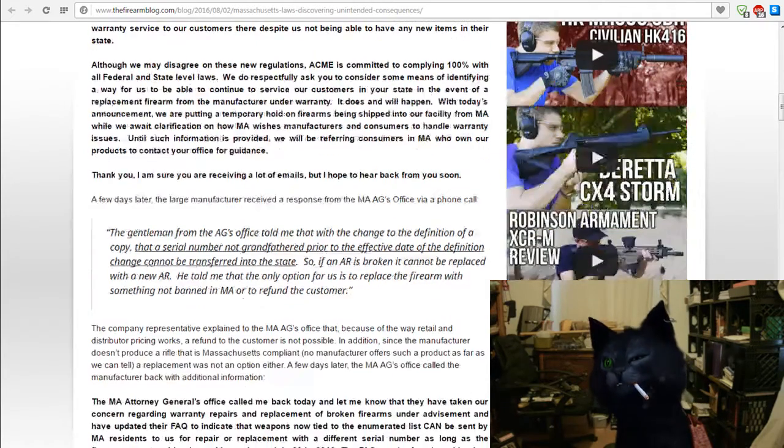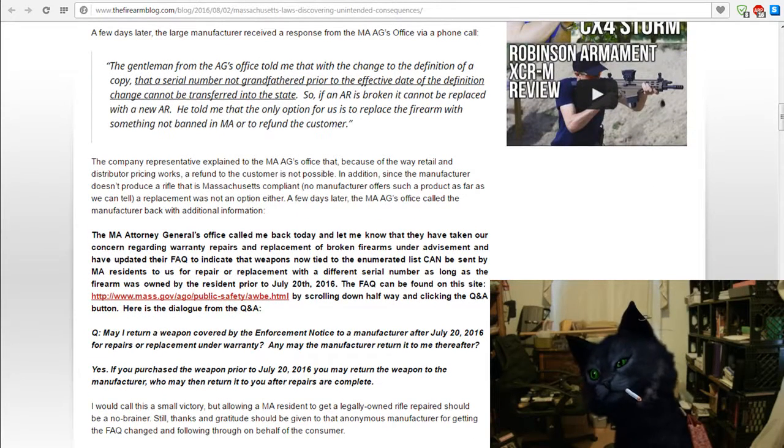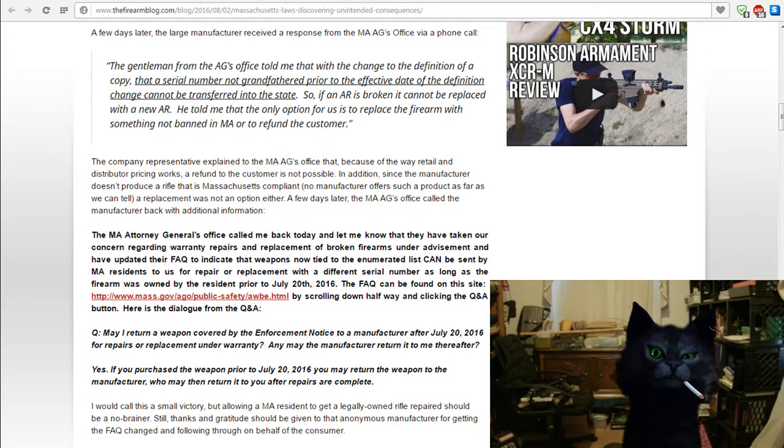So what happened? They updated. The question was: may I return a weapon covered by the enforcement notice to the manufacturer after July 20th, 2016 for repairs or replacement under warranty, and may the manufacturer return it to me afterwards? Yes, if you purchased a weapon prior to July 20th, you may return the weapon to the manufacturer, who may return it to you after repairs are complete. The original version was basically, you can, but if the serial number is going to change, that's too bad. Can't do it. Wild stuff.